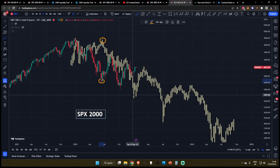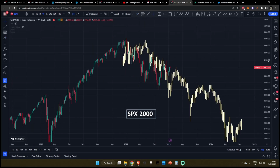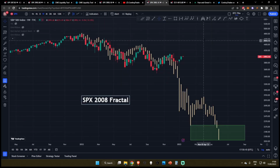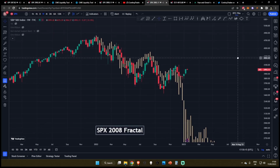Once again, over here, you can see this is kind of like the inverse of this. This was predicting a run to the upside, and right now, in my opinion, I think we could be starting to top out. So sometimes these are a little bit inversely correlated, but nonetheless, the macro trajectory of the 2000 fractal is still in play. And, once again, the peaks and troughs, I do believe we're moving very, very similarly to the 2008 financial crisis.